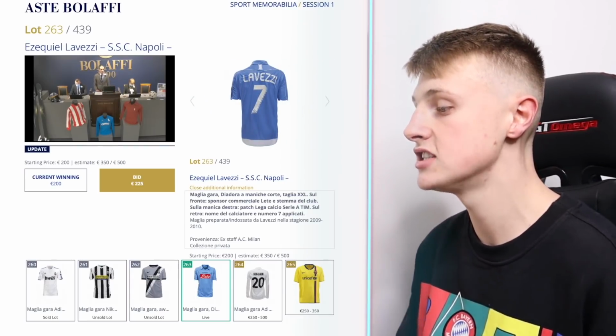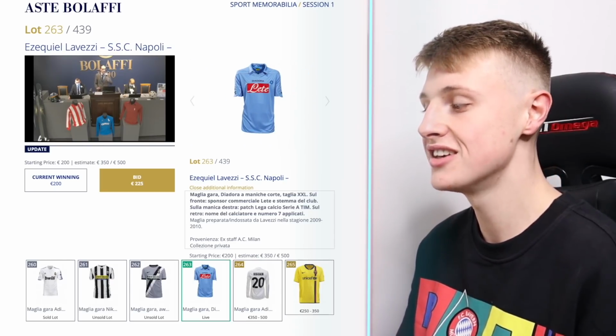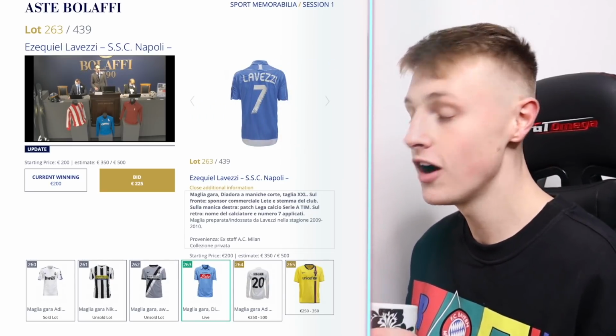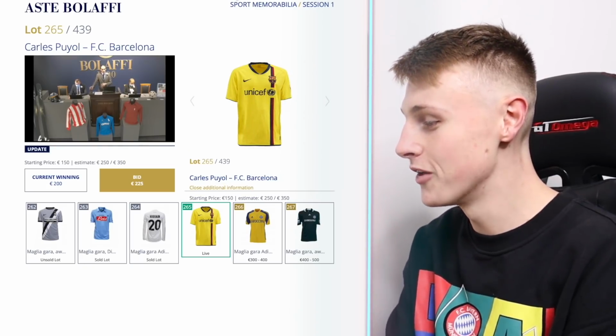Like, this is from an ex-AC Milan staff member. So it's definitely worn by him, but it doesn't say the exact game, and I need exacts. But Lavezzi was so good. 5-star skills, FIFA 12. Come on then, Puyol. Current winning bid 200. That's us.